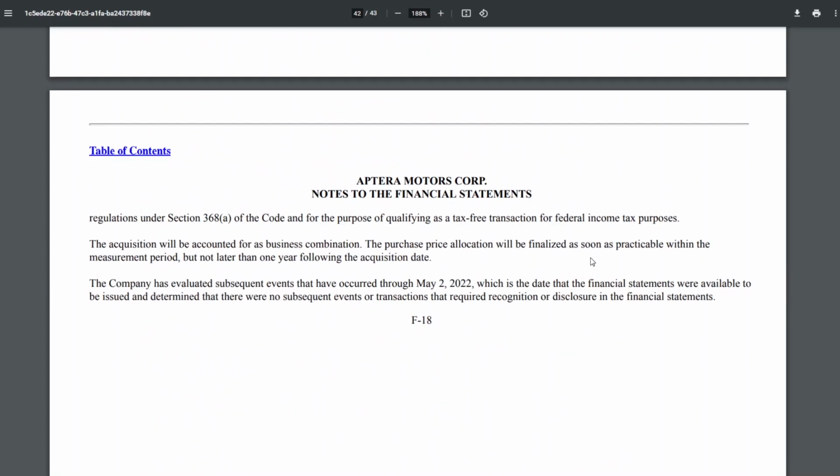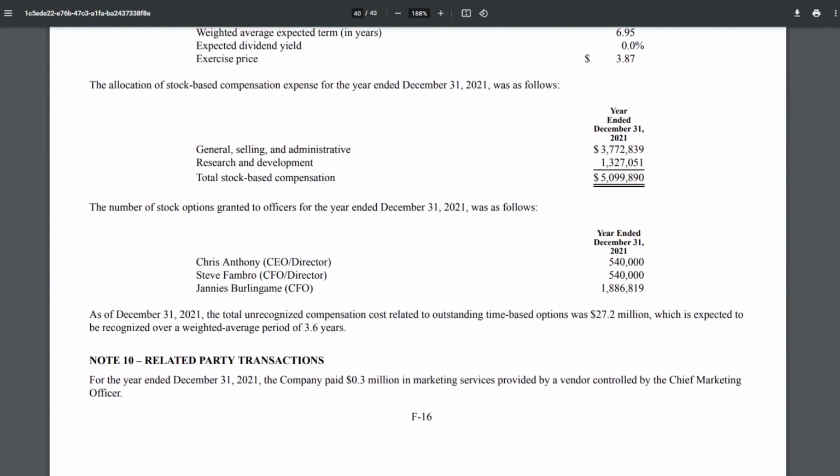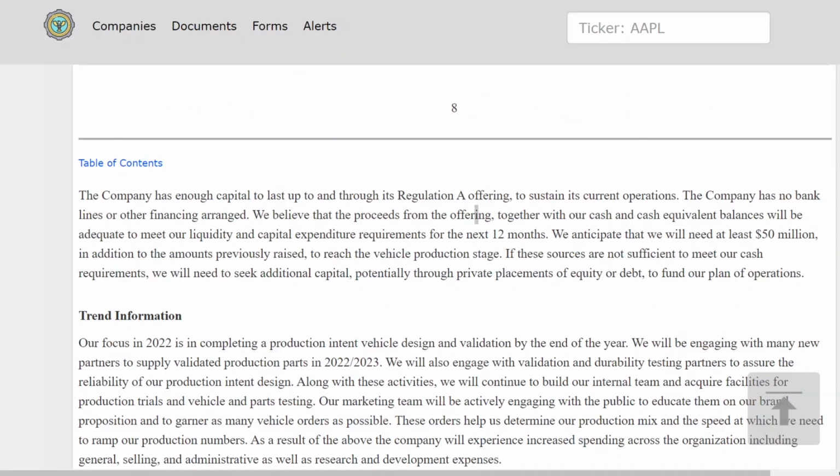Oh, that must be in another file. This must be the other file. Hold on, I'm gonna find it. Okay, I found it. This is the other interesting thing.